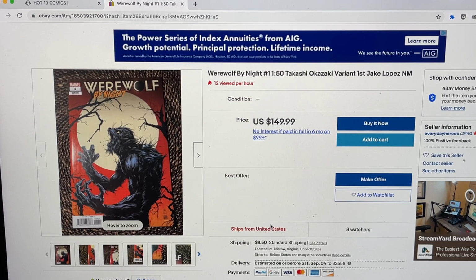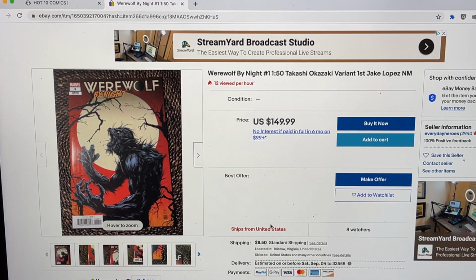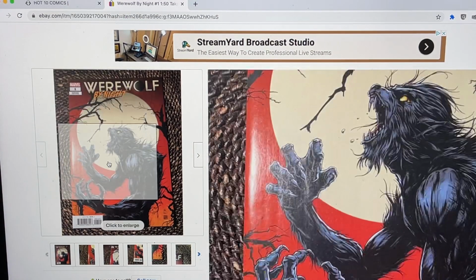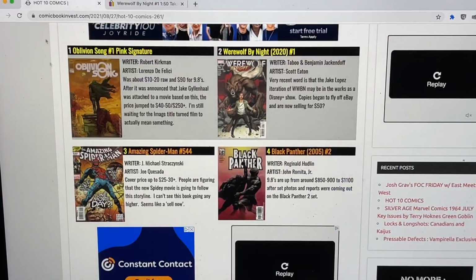I think I saw somebody on Instagram sold a graded copy for about $350. So you expect this book to get a lot hotter. It's just a cool looking cover. So be on the lookout for that book as you're out and about, especially in local comic book stores. You might find that on the wall somewhere, sitting in a back issue bin for not too much. I would grab that one if you see it.